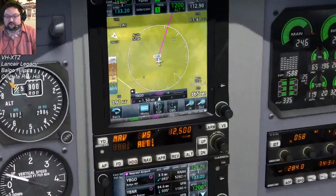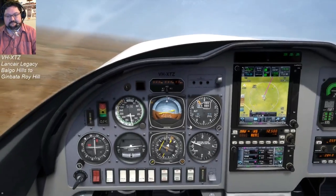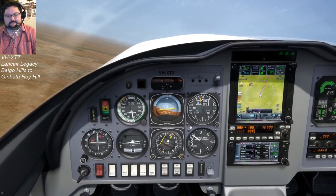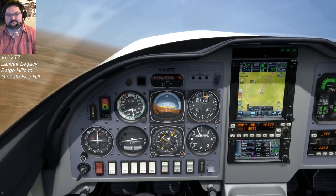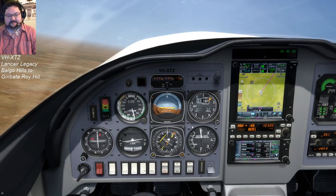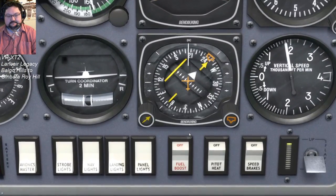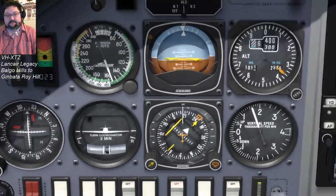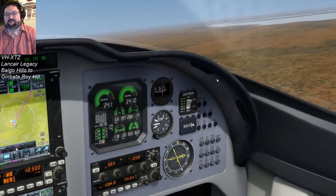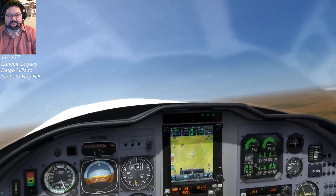I'm going to go over to autopilot. Let's get that sorted. Bing. Other than 60 knots. Let's start to relax a little bit now. Landing lights off. Get our heat just in case there's any ice. There's none. I think this might be our lake.